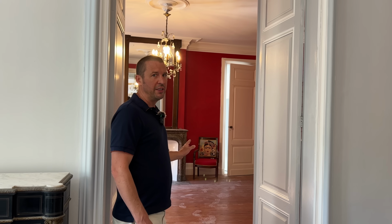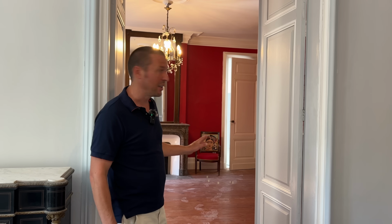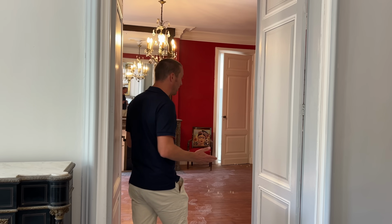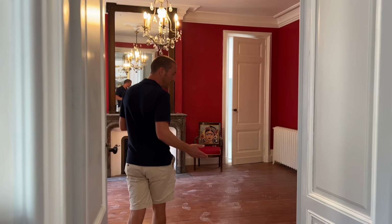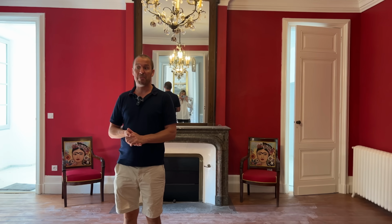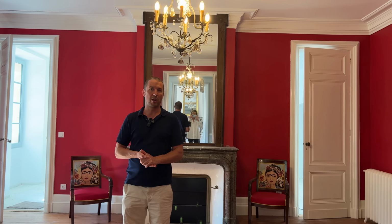On the other side of the hall is the dining room. This is the room that we did the 7-day challenge on. To be fair, we did choose an easy room to do it on. All that needed to be done in this room was cleaning up of the floors and then repairing the walls and then painting, really. So we did get away with it quite lightly.